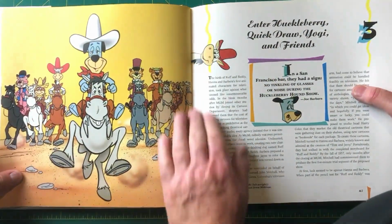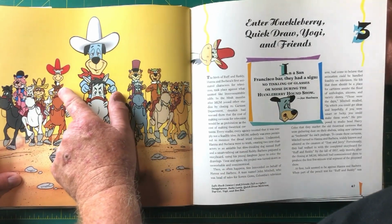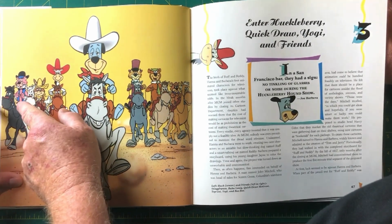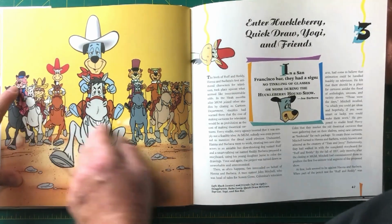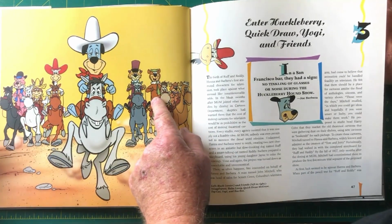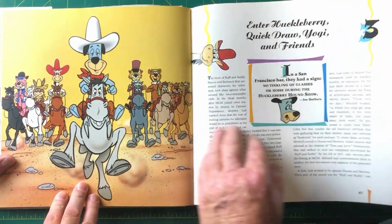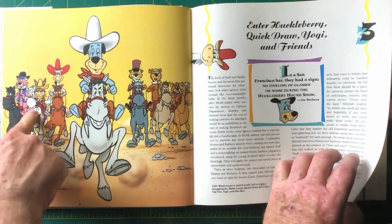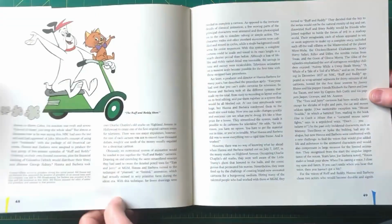Okay, so here we are, the Huckleberry Hound show. Quick Draw McGraw, that's Baba Looey. That's Snagglepuss. He shouldn't wear a hat like that. There's Yogi Bear riding a horse. Hokey Wolf. There's a bear riding a horse. Well, there's a horse riding a horse. And a donkey riding a horse. That's good stuff.